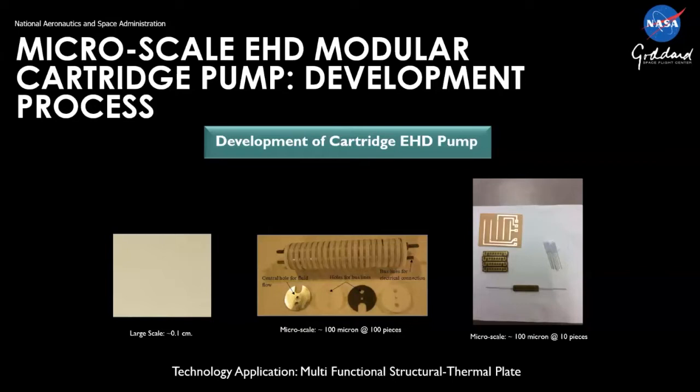But this is about 100 pieces you see in the middle here. You see the four component pieces, and then when you add in the Teflon and the spacers and the various electrical bus pieces, you're up to about 100 pieces. The big advance that we made is we dropped this down to about 10 pieces, and you see that on the right-hand side, and these are the actual pumps that flew on STP-H5. Next slide, please, Sean.